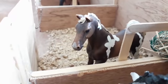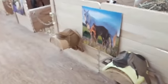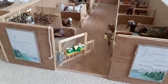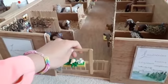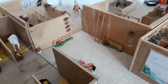Then we have Blaze, my Trakener stallion, and Millie, my Knabstripper mare, who are sharing a hay net and also have a lovely poster outside of their joint stall wall. And also there are 2 saddles. So that's that for the main barn. Let me just shut the gate there. Now, turning to the left, we have all the other stables, so let's head to the left.